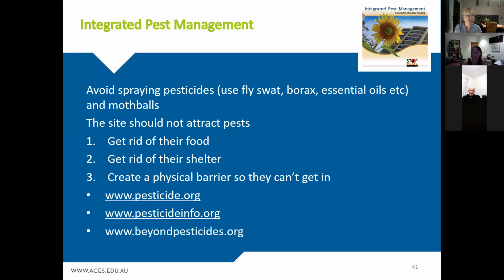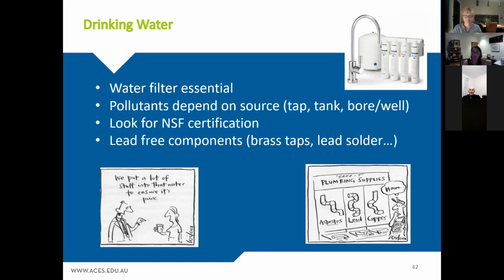We can look at resistant timbers, metal fly screens, as I said, Termi mesh, all of those sorts of options when it's being built, so that we avoid having issues with that later on. There's some good websites that are listed here if you are interested in finding out a bit more from an IPM point of view.